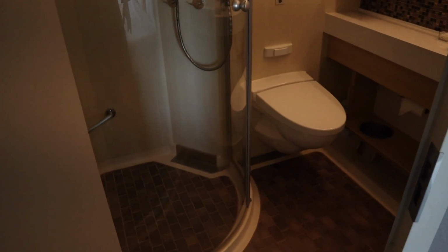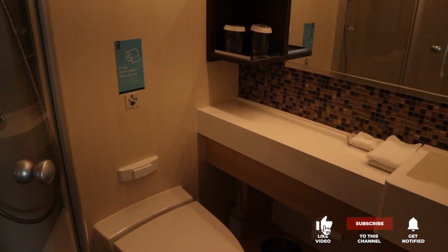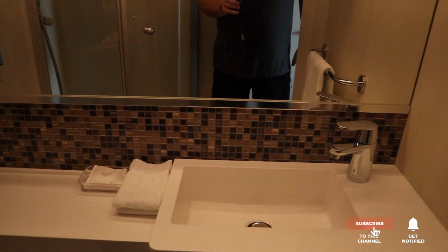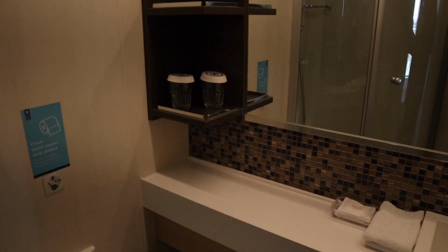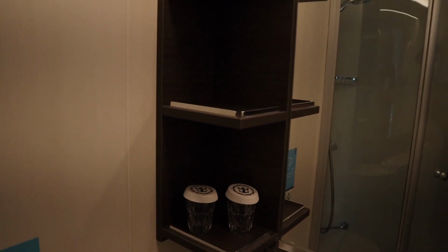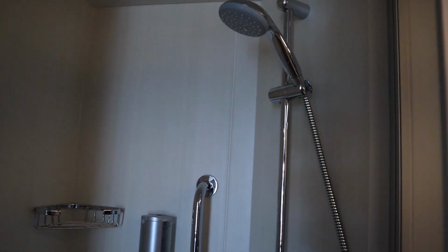All right, so here we've got what looks like a newer style tile floor. Your toilet, nice little backsplash, sink, garbage can, all your standard amenities for a cruise cabin. Washroom, so nice shower as well. Nice big glass door. Got the shower head up top.